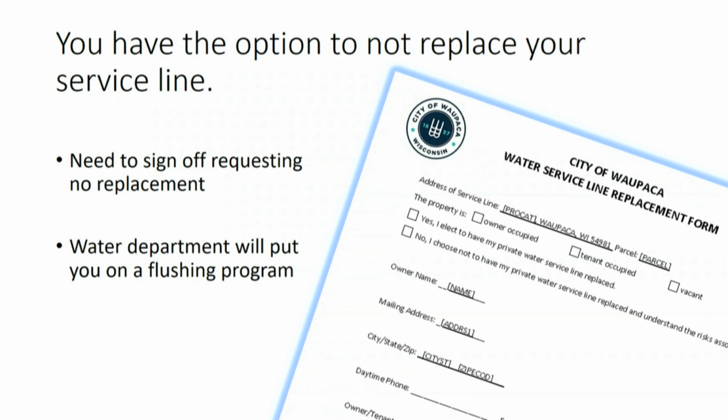If you say no, what we need to do is get into your house and test the water after the project is over with. That is a DNR requirement, where they want to see those tests done after it's complete. If it comes back and the level is high, they're going to make you replace your line anyway. If it comes back fine, then everything's right with the world.